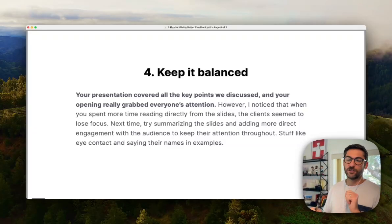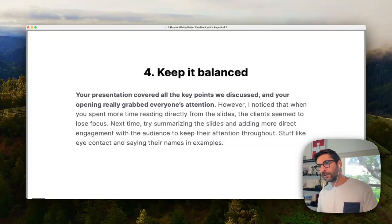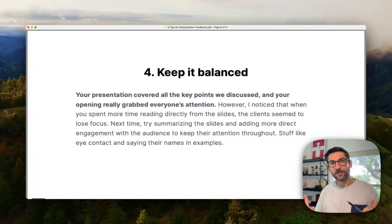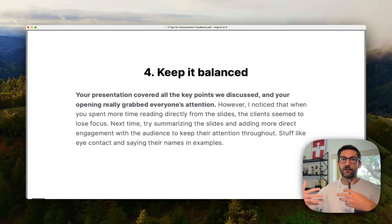I thought you did a fantastic job when it came to the opening. However, I noticed that people tend to zone out when you're reading directly from the slides, and I think you can improve by trying this thing out next time. Again, it helps to keep them open and receptive, and this idea that you and I are working together to improve.